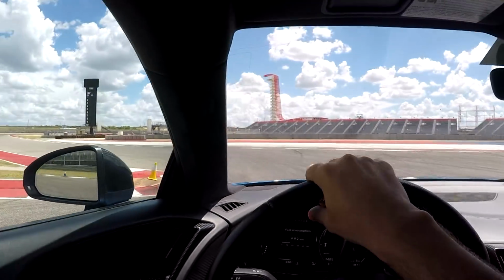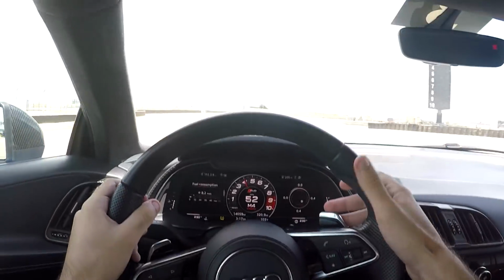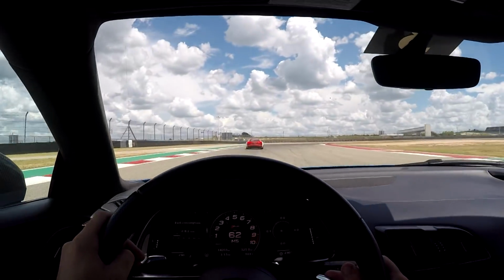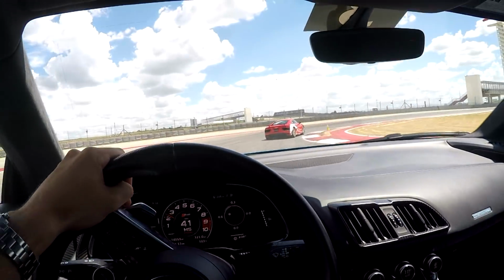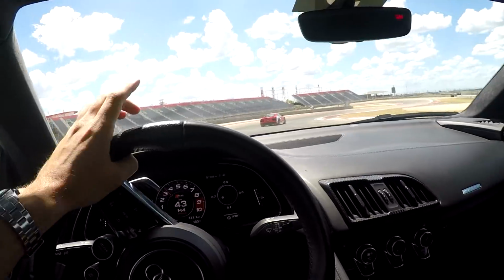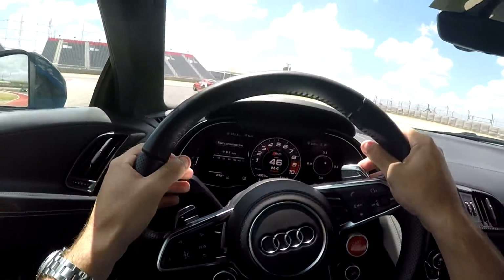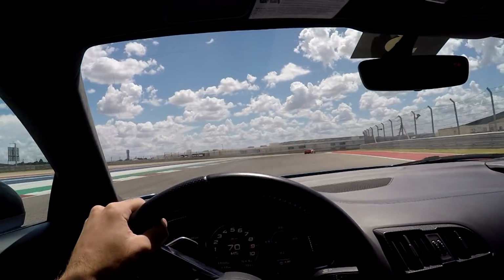So responsive, man, it's just instantaneous. What a beautiful dual clutch system Audi has created here. This might be the best automatic dual clutch type transmission I've ever driven in my life. In fact, now that I think about it, I think that it is.